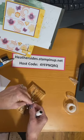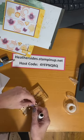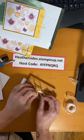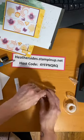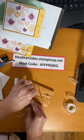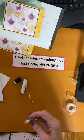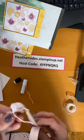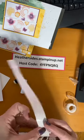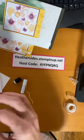I love this thing. It just makes perfect bows every time, and I on my own do not. Okay, so trim this down for the moment. We're going to put it on there with my glue dot so we can make it look like we tied that around and did our bow right there, when in fact we just wrapped it around and then glued on a separate bow. And you know, unless they start physically picking your card apart, they will never know the difference.